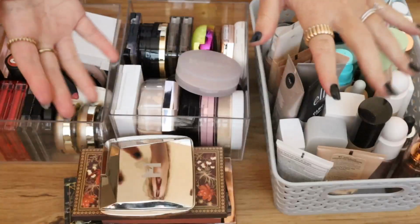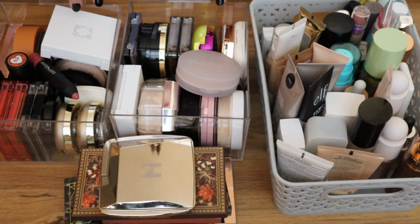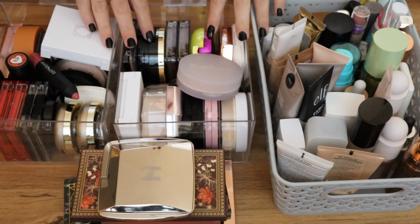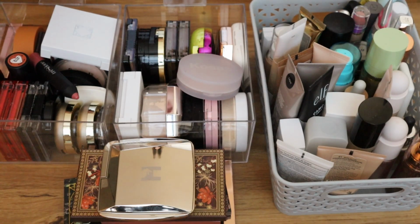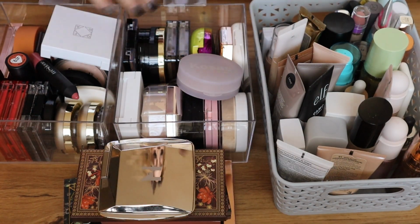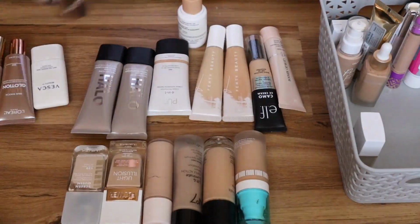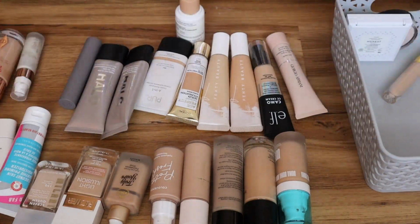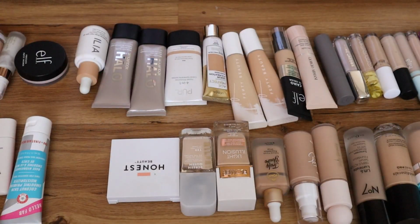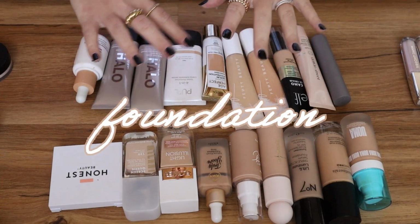Okay, we are now in the living room. So yeah, these are all the products. I just took them out, everything I'm going to be decluttering today. I think I'm just going to go ahead and take everything out and I'll start over here. Okay, so I'm first going to start with the foundations.